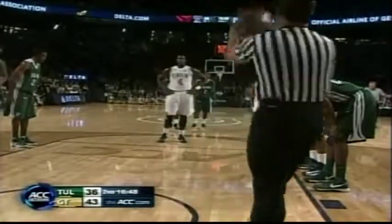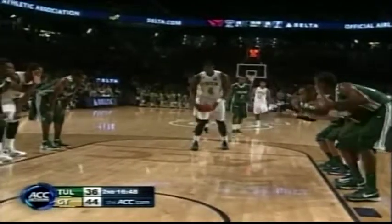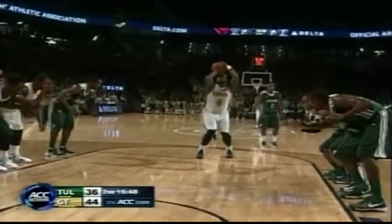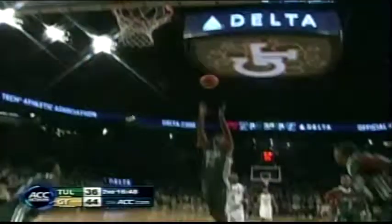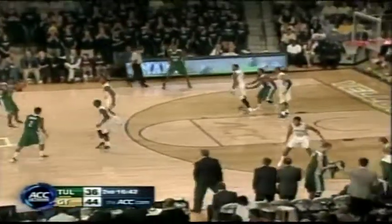Bolden is back in, wearing number 11. He had 7 points in the first half, including a 3. Jason Morris also had a 3-pointer in the first half for Georgia Tech. So that's 1 of 2 for Carter, who now has 3 points in the game.